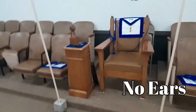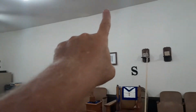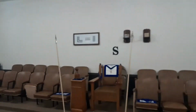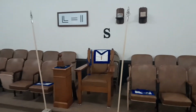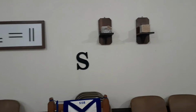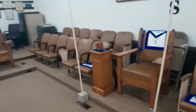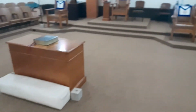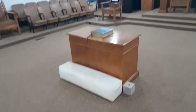Again, this is the same state. So when you walk into, say you're in North Carolina, you see an ear of corn suspended right here. You cannot say, well, they do that in all North Carolina lodges. No. Just like not all North Carolina lodges are going to have this. They're going to be different. There are differences in their own jurisdiction, not just state to state, but jurisdiction to jurisdiction, and county to county, it could be different. So here's their altar here.